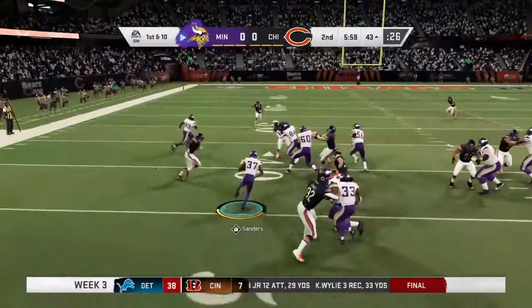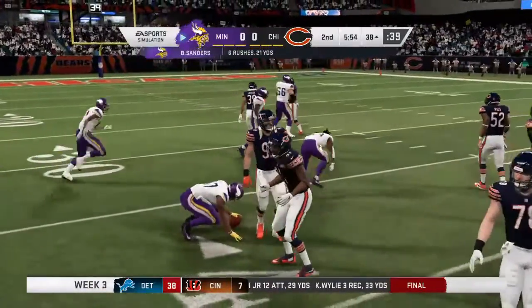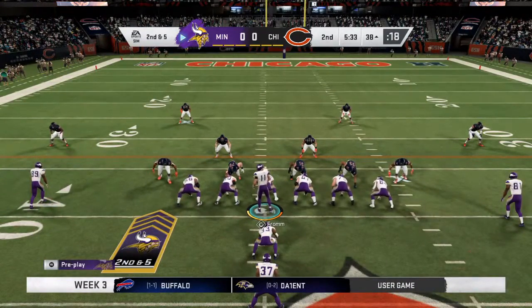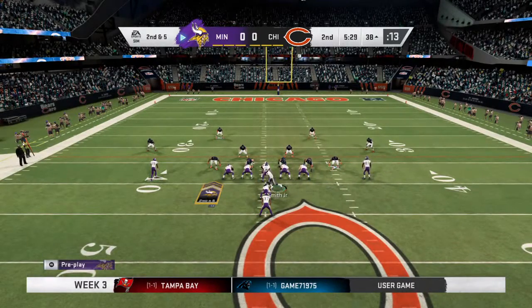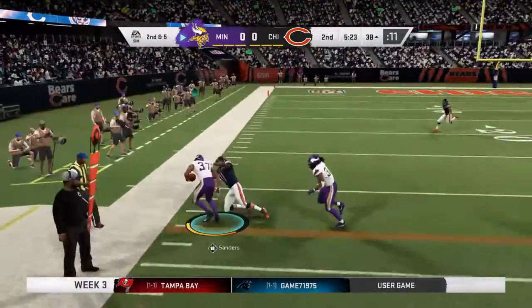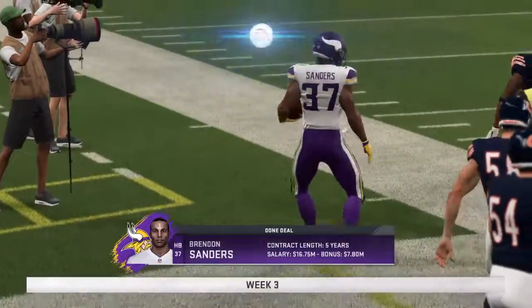Snap. On first down, it's Sanders. And the stop here will come at the 38-yard line. 5 yards is the tally on first down. That brings up 2nd and 5. On second down now, it's Sanders. A gain of 5, good enough for the first down.